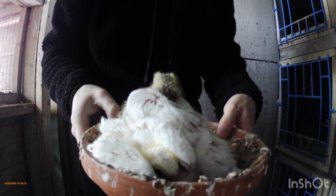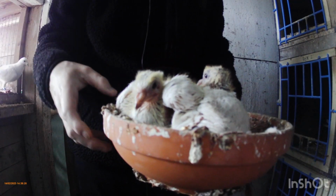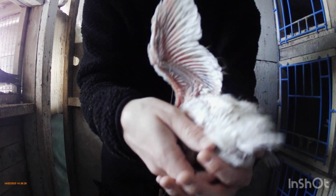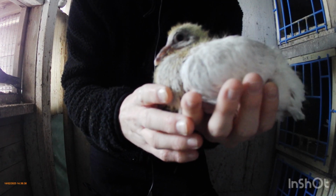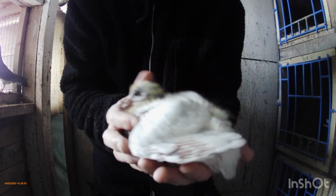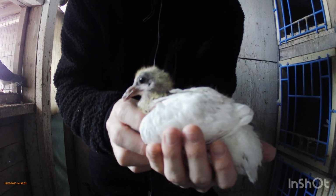So here we have the first 2 babies that were hatched out. 2 lovely beautiful grizzles. I'll just put the pan down and I'll put them on my hand to show. So there we have the first grizzle. Lovely and full crop as well. Mum and Dad are doing very well. This looks to be some sort of red grizzle. So this, I'm taking a guess, is the oldest out of the 2.